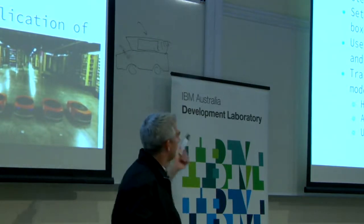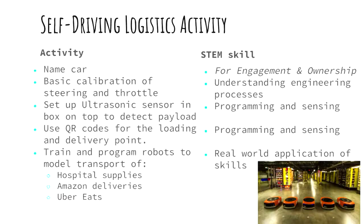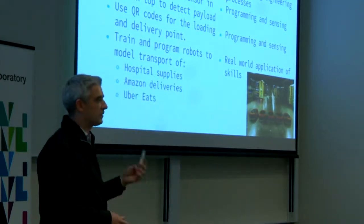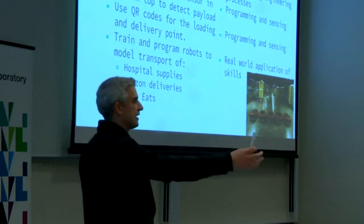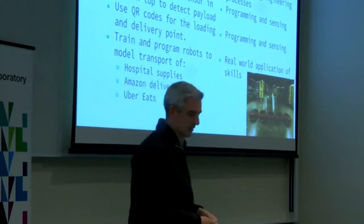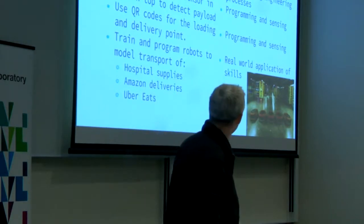And the idea is, the activity could be something like robots moving around hospital supplies in a hospital, something like Amazon deliveries or your Uber Eats, or there's all sorts of possibilities. But what we'd really like is for the students to be able to form big teams, one team at one end of the supply chain, one team at the other end, working together and competing against other teams to see how much product they can transport.